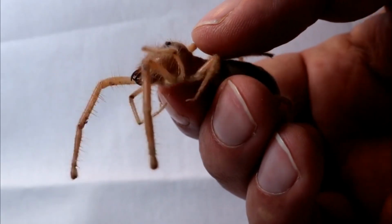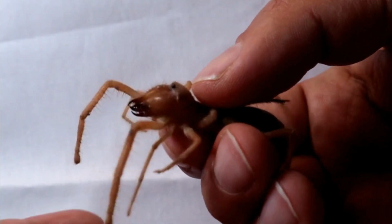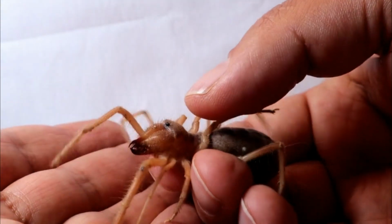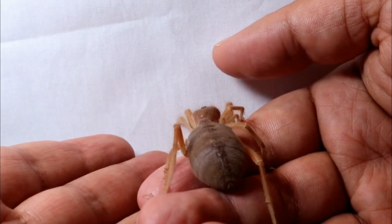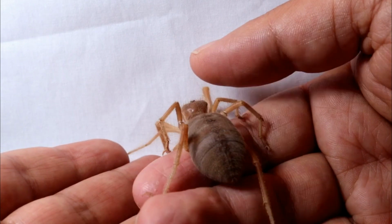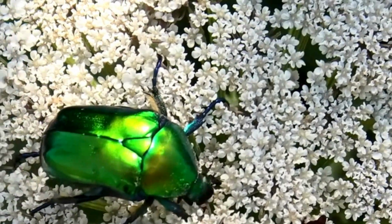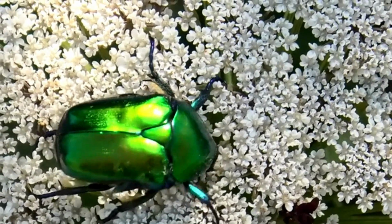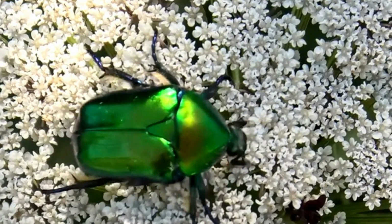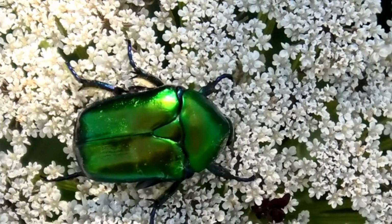Chafer Beetle. The chafer beetle, also known as May beetle or June bug, refers to various species of beetles belonging to the Scarabaeidae family. These beetles are commonly found in many parts of the world, including North America, Europe, and Asia. The name June bug comes from their increased activity during the month of June. Here are some key characteristics and facts about chafer beetles.